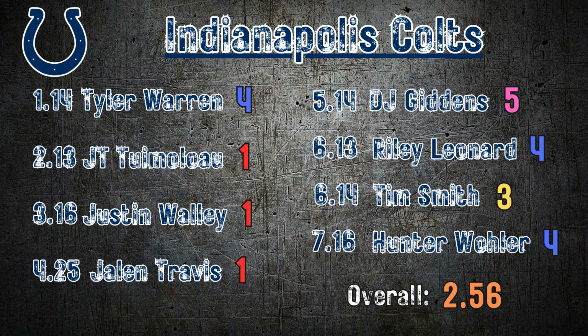But their last 4 picks were phenomenal in my opinion. DJ Giddens in the 5th round, he was one of my favorite running backs in this class. I think I had him as like RB5. Super explosive, sneaky athlete. I think that a lot of people didn't realize how good of an athlete he was, and he plays with good power. He runs behind his pads well. He's not much of a threat in the passing game, but he is a very good runner. Has solid vision.